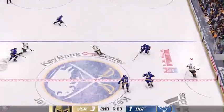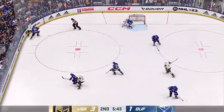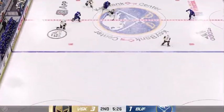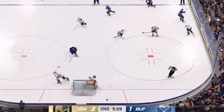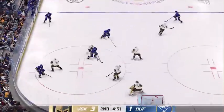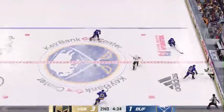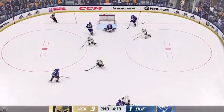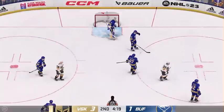Here's a short pass to Stone. Here we go, puck's in deep. And he slides it quickly to Quinn. And now he moves it quickly to Greenway. The Golden Knights get a hold of the puck along the boards. Buffalo's got it now. Puck grabbed by Stone. Takes the feed. Shot! Stopped by the goaltender. But he came out and challenged him. Good save.